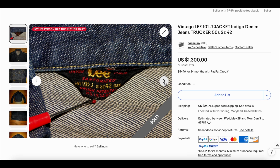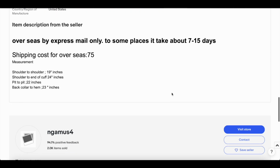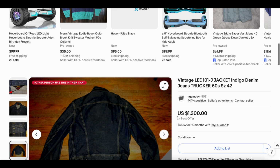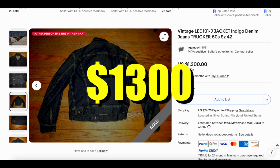But this one looks like it's in fantastic condition and a pretty good size, 42. I mean, one wash, almost deadstock, maybe. That's what it feels like. Pretty amazing. Shoulder to shoulder, the pit to pit, 22 inches, so 44 inches around there. Pretty nice. This one is great. We don't normally see them this high, but we don't normally see them this good either. So this one sold for $1,300.